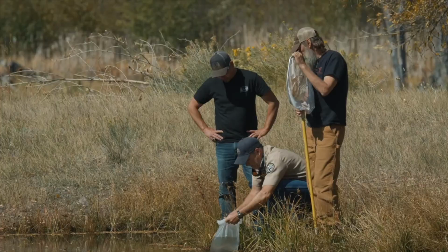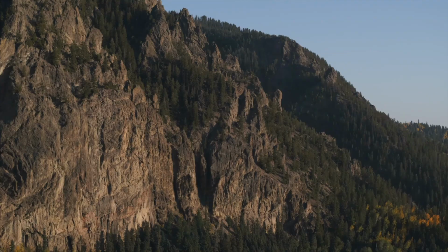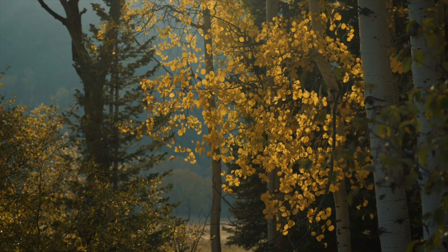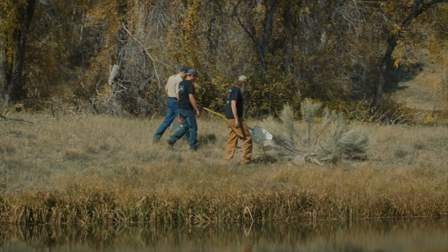Having a really good working relationship with private landowners is critical. Bandit Peak Ranch has some of the most remote headwater streams in the state of Colorado. The ranch has been incredibly conservation-minded and on board with everything we've ever proposed, so it's been a wonderful partnership.